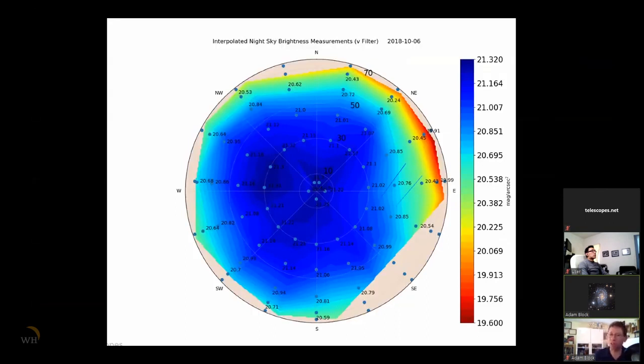And this is what it looks like when you make all the measurements. I wrote a very long program to ingest this data and then plot it in this kind of polar plot. And so these are the values in magnitudes per arc second squared.